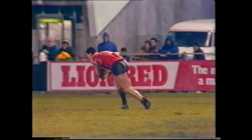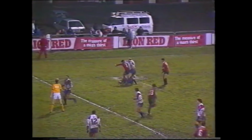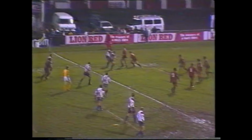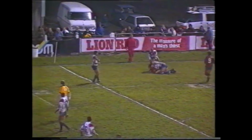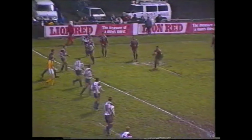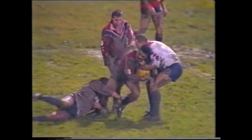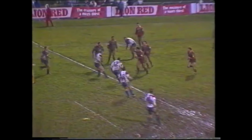Well, there's a clearing kick, and Atkinson picks it up 10 metres out from his own line. So now Canterbury have the work to do again. Still plenty of time for them, just 2 points difference. Very professional side, the Great Britain. We can hear them talking in back play, Greg. No penalties, move up. Very keen to compete in this game.